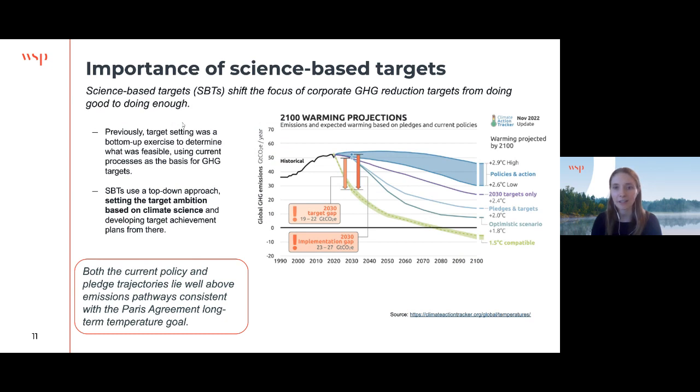So before companies started setting science-based targets, target setting was a bottom-up exercise to determine what was feasible for a company to achieve and using that as the basis for their targets. But the problem with the bottom-up approach is that it doesn't take into consideration what reductions are required in order to limit global temperature rise to less than 1.5 degrees Celsius warming. And keeping temperature rise below 1.5 degrees Celsius warming will result in mitigating the worst impacts and suffering from climate change across the world, which is ultimately the goal.